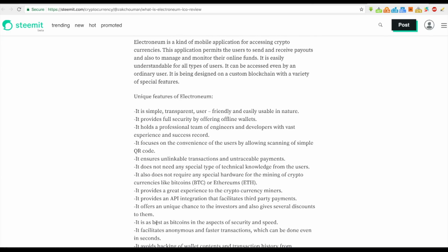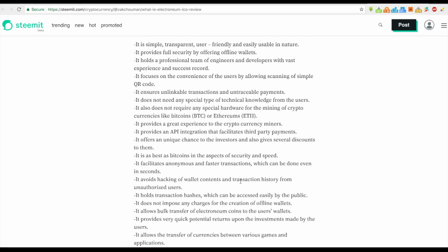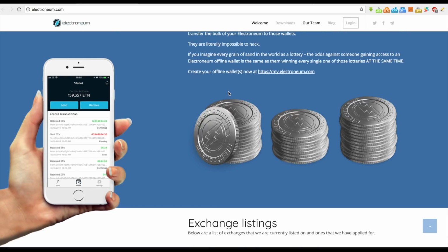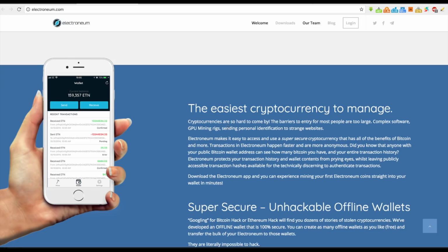It is as best as Bitcoin's in the aspect of security and speed. So what he means is it's as good as that. But he still did a pretty good job of outlining a lot of the key points that you might not be able to get as easy. But like it says here on the website, the easiest cryptocurrency to manage.